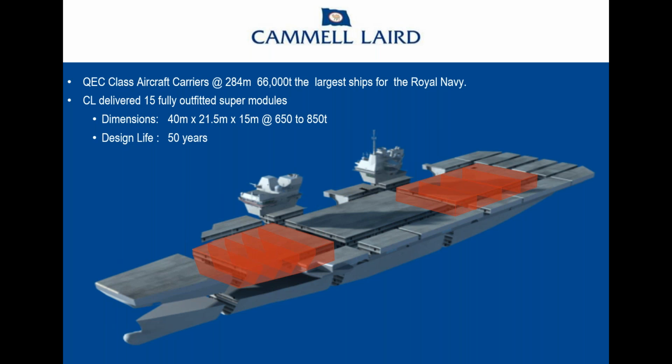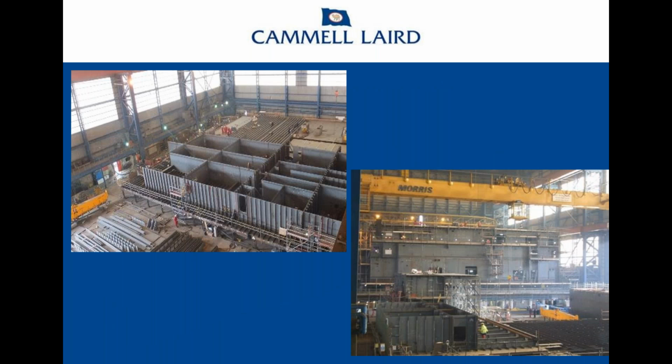So I mentioned, you saw pictures earlier on of the carrier. There were carrier blocks. We were responsible for the Queen Elizabeth and for the Prince of Wales for the delivery of quite a number of modules to make up the flight deck of the aircraft carriers. And you can see the dimensions, typically 40 meters wide by 21 by 15 meters, and they're around the 650 to 850 tons. And there were 15 of those that went out of this shipyard.